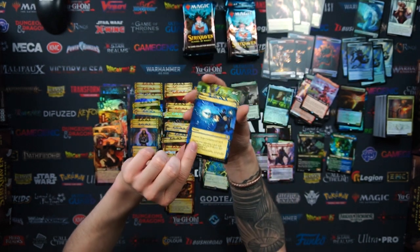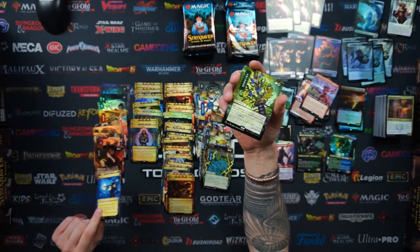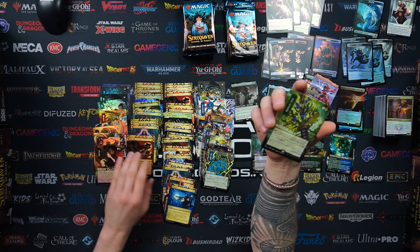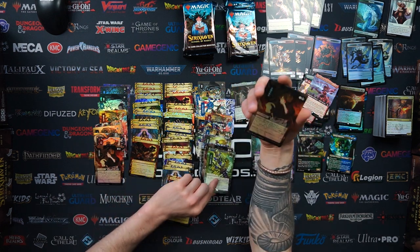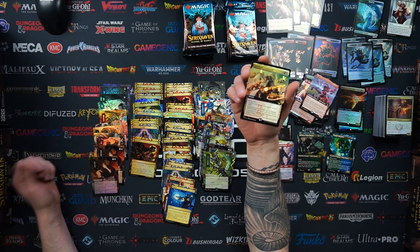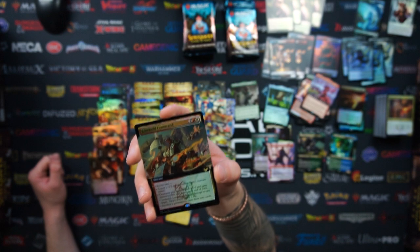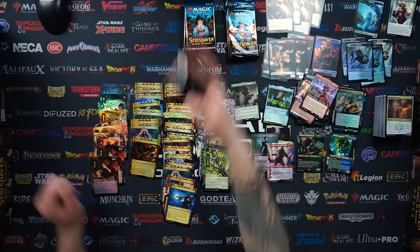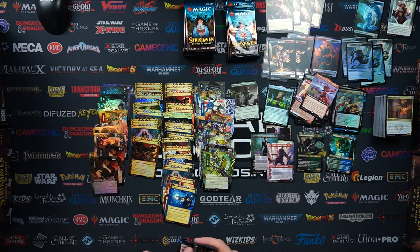So we have a Negate. Oh no, I'm lost. Then we have a Corrosion Grip. Another foil of that card. I keep forgetting what that's called. I want to say it's Agonizing Remorse, but I don't know if that's right. And a Lawhold Command in full art foil. Next pack. Sorry that this video has been a bit long.